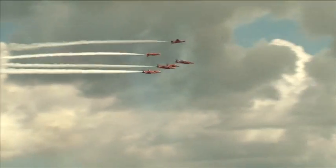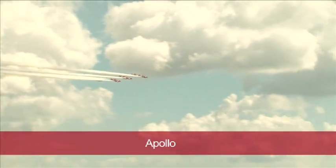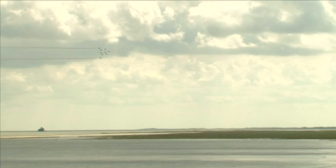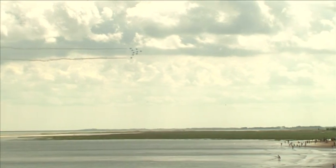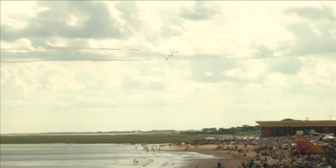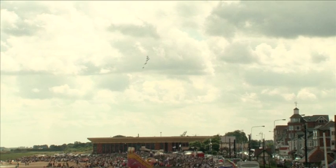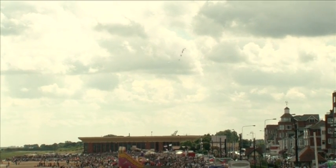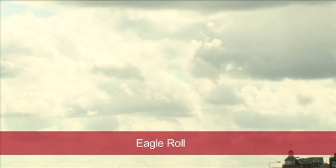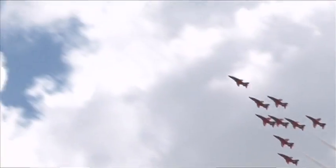Reds 4 and 5 pitch up and quickly roll back now to drop to the back of that shape to form Apollo. Reds 2 and 3 acknowledge the move to Eagle as the smoke comes on in that right-hand turn. The 3 aircraft on each wing now drop back to form the planform of the American fighter jet, the F-15 Eagle. This is in the display this year to pass thanks to the American colleagues for the support they showed during the Second World War on the Eagle squadrons. And now at 400 miles an hour from the right-hand side, the Eagle roll.